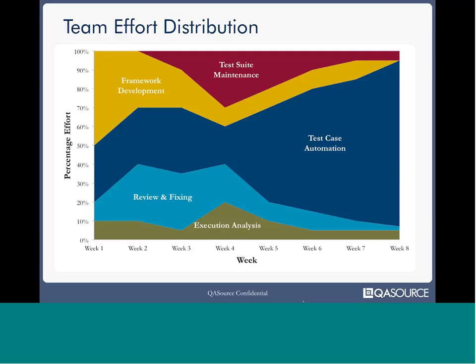And as a QA manager, I want to see a lot more dark blue in this chart and very little red. Because if I'm seeing a lot more blue, which means I'm creating test cases, I'm automating them, I am saving manual effort. But if I'm seeing a lot of maintenance, that means I'm not creating test cases, I am losing time, I'm losing resources, and something is wrong, I've got to look into this. So by looking at this one chart, you can see how you're doing.